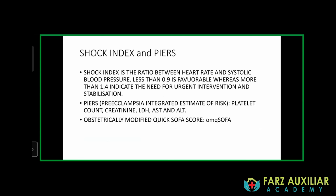These are two indices which are talked about, shock index and the PAIRS. Shock index is the ratio between heart rate and systolic blood pressure. A ratio of less than 0.9 is favorable, whereas more than 1.4 indicates the need for urgent intervention and stabilization. PAIRS is for preeclampsia. It's an integrated estimate score, which takes into account the platelet count, the creatinine, the LDH, the AST and the ALT levels. And then we also have the obstetrically modified quick SOFA score. I don't know how much SOFA will be in vogue in time to come, but this is one of the scoring systems which is unique to pregnancy.